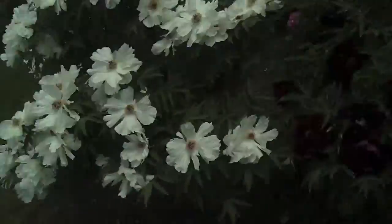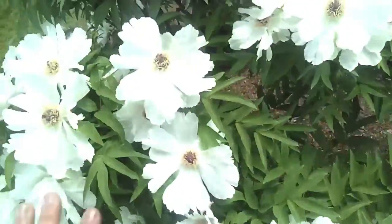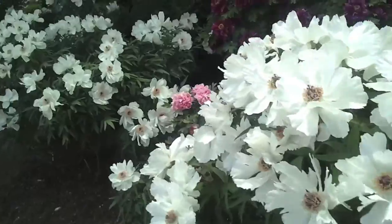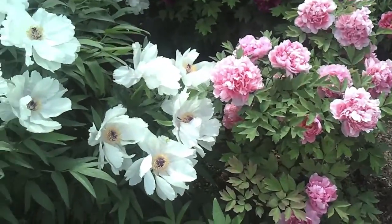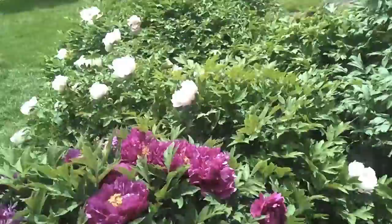So another very, very cool plant I like to see sometimes are the peonies. Peonies are interesting, and some of them are called tree peonies. They're just beautiful. Have a look. These are big, beautiful tree peonies. If you compare the size of my hand to the size of the flower, you can see the flower is completely bigger than my hand. And we have some bees also appreciating the peonies. They smell wonderful.